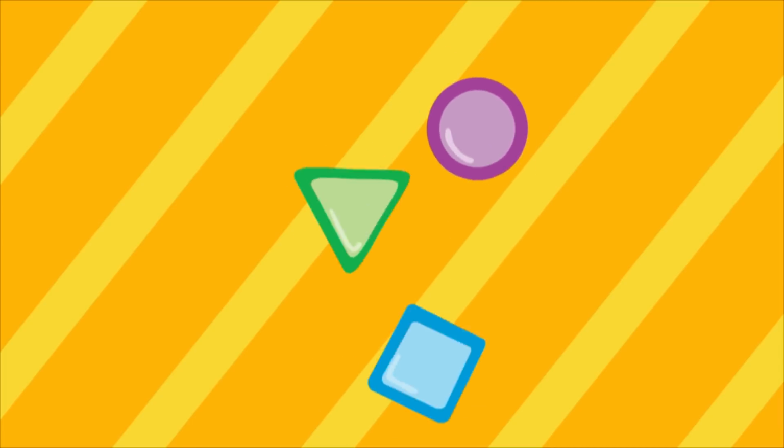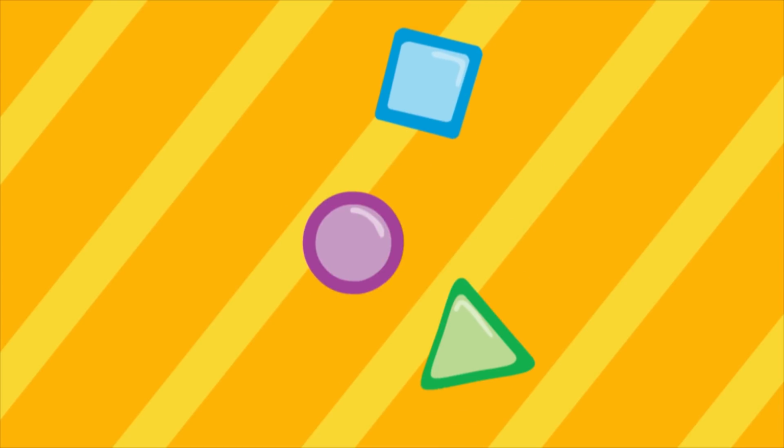Shapes and colors here for you. A purple circle and a square that's blue. A green triangle, why that's nice too.